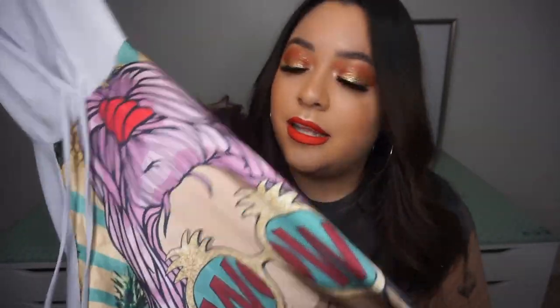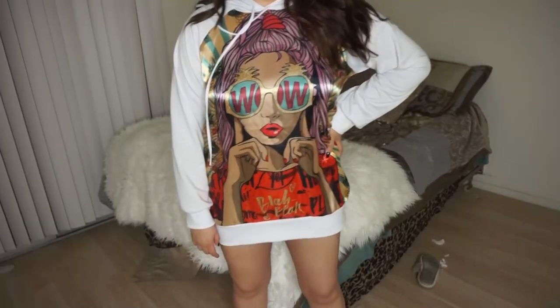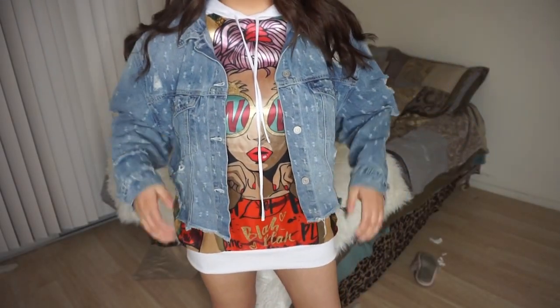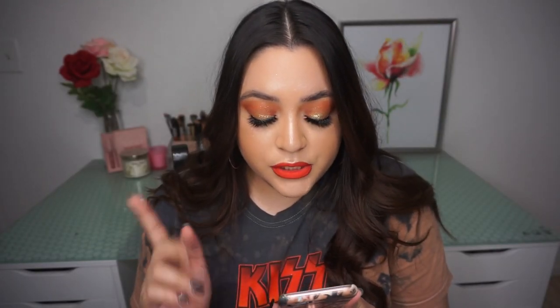The next sweater I have, oh my gosh, no words. I am so excited for this sweater. Oh my god, it is so freaking cute. Look at this. I got this in a size 1X. So I did get it bigger on purpose because I wanted it to be a dress. This is called the Wow Get It Girl graphic hoodie in the color white. The original price was $24.99 and I paid $17.49.